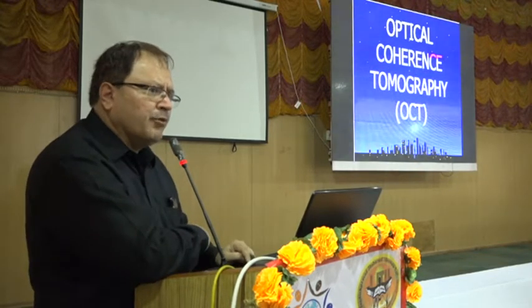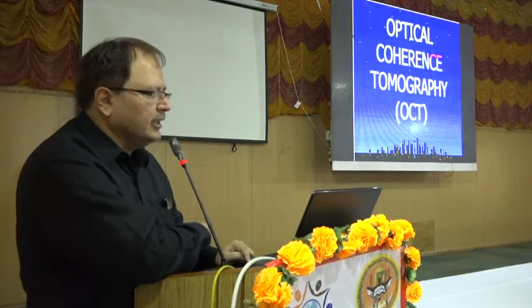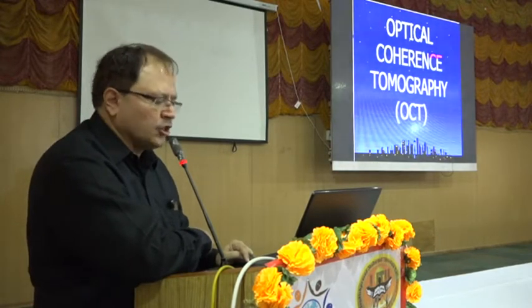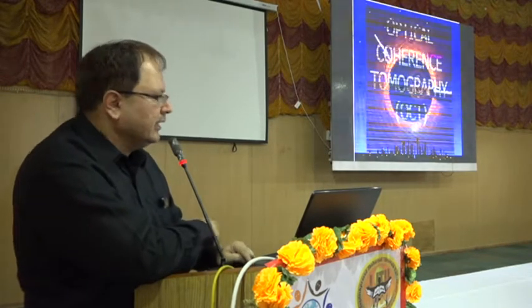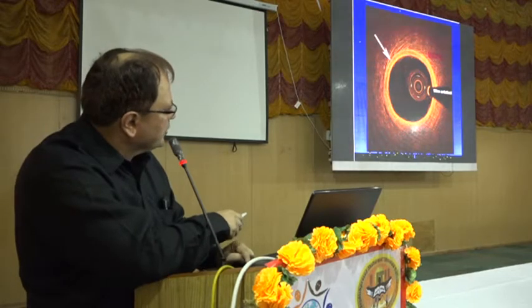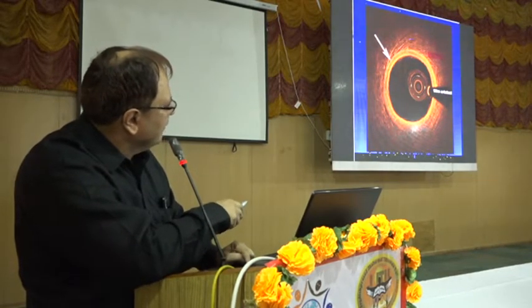The second most important modality for imaging is the OCT. This is a newer one, that is the optical coherence tomography. OCT is just like IVUS. This is a color picture. This is the normal artery. You can see this is the vessel wall. This is the intima. Again, this is the media and adventitia.